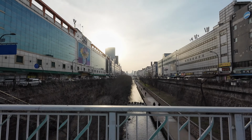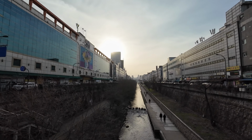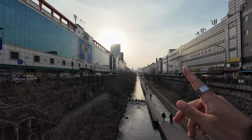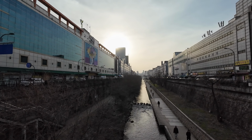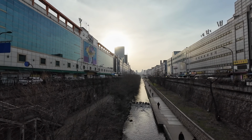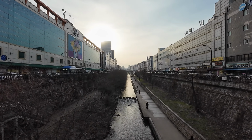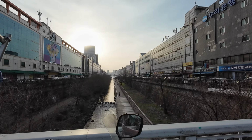Wow, what a view. This one is called Cheonggaechon, which is the Cheonggae stream that runs through the middle of Seoul. And on both sides, these are all the buildings that sell clothing at a large scale typically. So they would ship the products from here to all sorts of clothing stores across Korea.